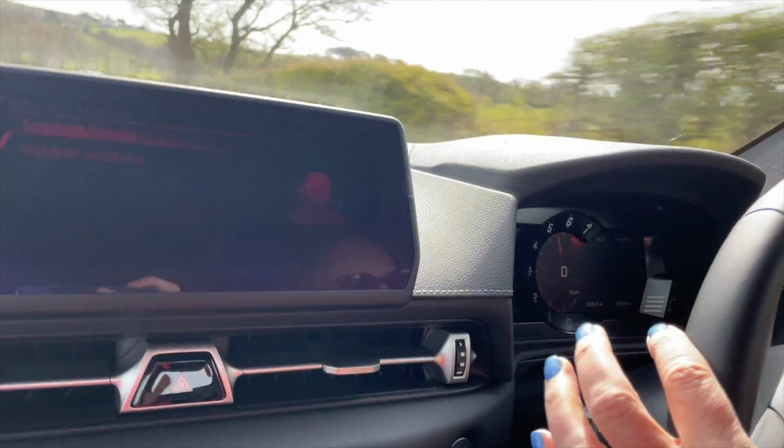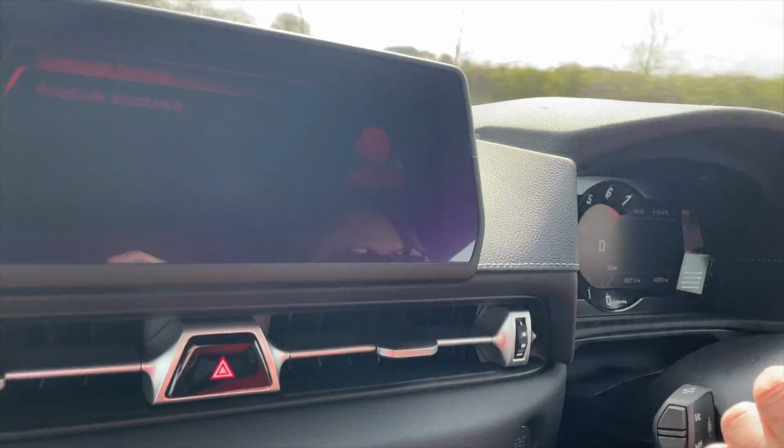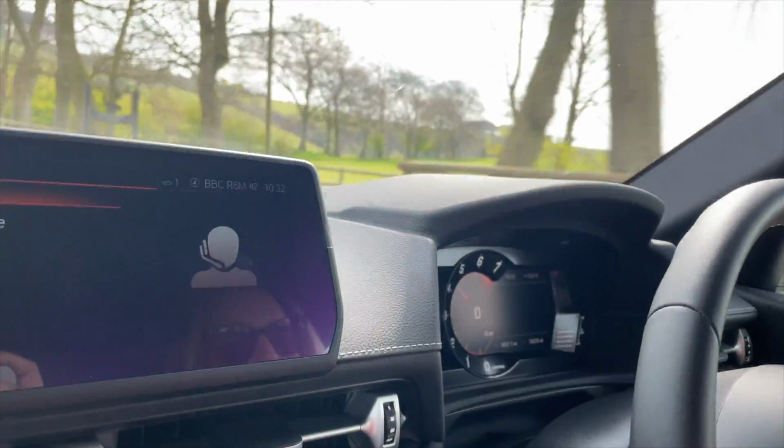Lauren kindly offered to show me how to get the best from the Supra out on the road. It's BMW controls, and then you just like trying to work it out. It's quite surprising for a Toyota, isn't it? The Supra. I mean, what Toyota can actually do and what they actually make is just inspiring.